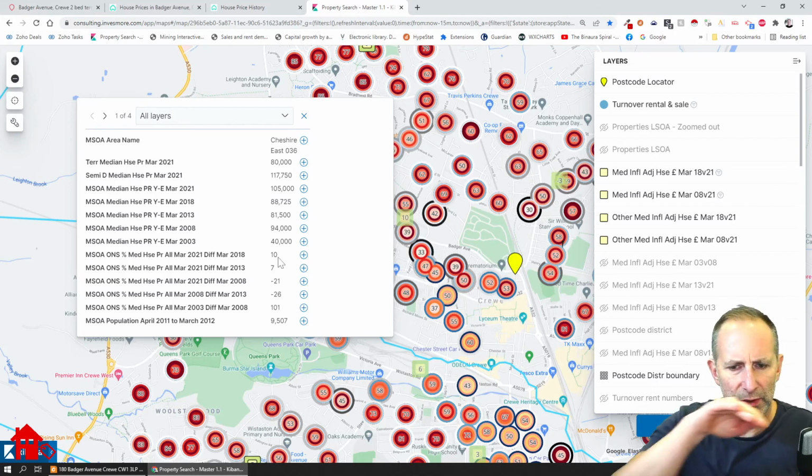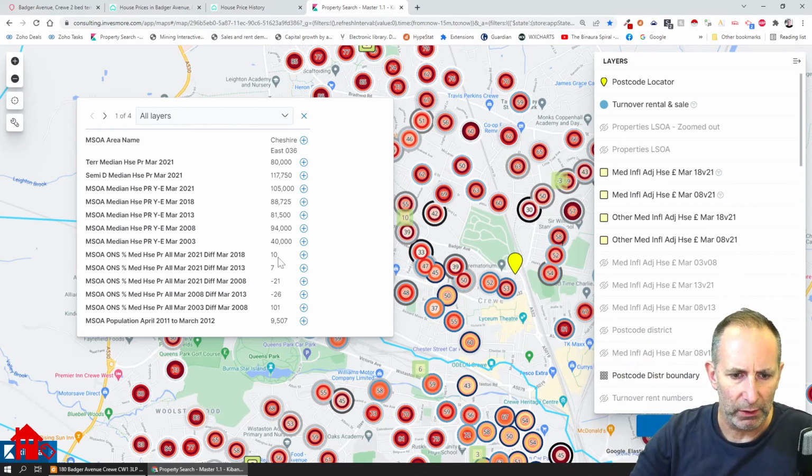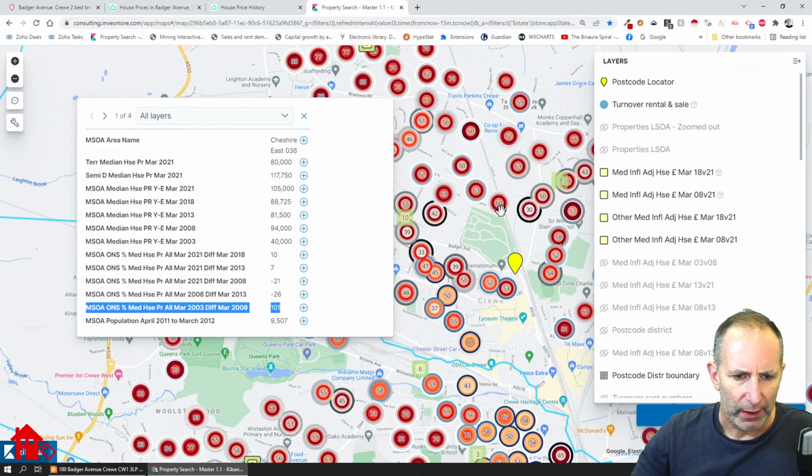So if you take that as a trajectory, you just generally think, where's this all going? If anything, the market has accelerated since then. The reason it's March 21 is because the Office of National Statistics data hasn't been updated. When it is, I'll update this. But as a general indicator, it's really quite strong. And so in the last property cycle, in this area, the market went up 100%.